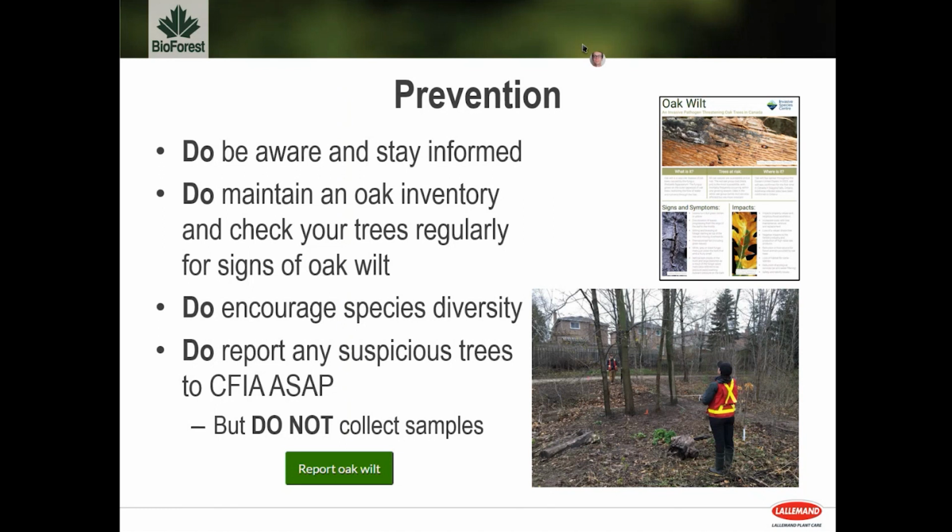Very important, do not collect your own samples. Just flag the tree so it's easy to find again. But CFIA staff will collect their own samples when they come to inspect the site. The reason for this is to ensure that they're getting a very high quality sample that's needed in order to get an accurate diagnosis, and obviously minimizing the wounding through the sample taking process. So do not collect samples, just report your sighting to CFIA and they'll do the collection.